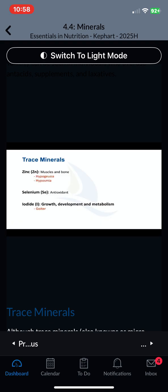Other trace minerals, zinc. Zinc, 90% is found in muscle and in bones in our body. Basically, we can find it in whole grains, peanuts, legumes, and fortified breakfast cereals. Those are all excellent sources of zinc. And like iron, absorption can be inhibited by plant fibers, by calcium, by copper, and iron supplementation. So we need to be careful, again, combining any type of supplements between the iron and the zinc.